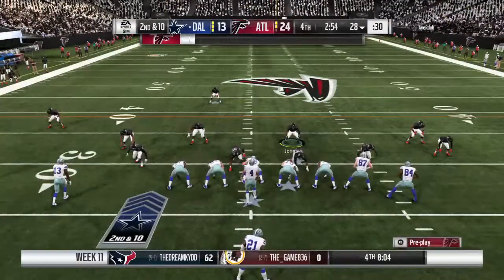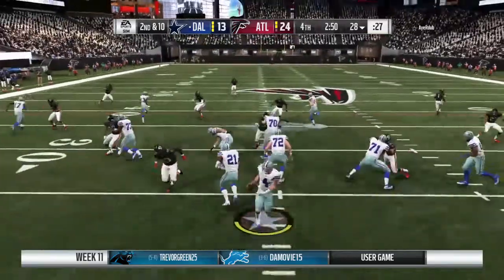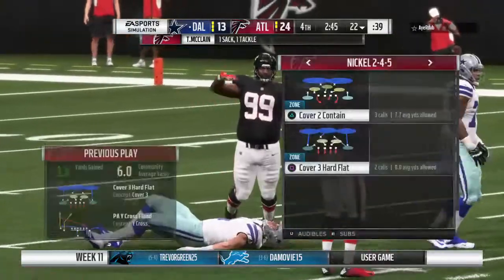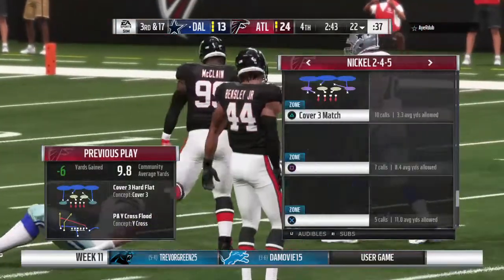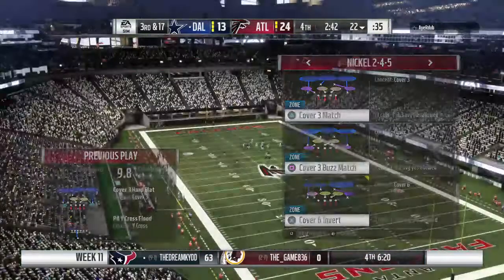Every now and then the defense is going to win one, but I don't think they'll shy away from handing it to him the rest of the game. Prescott. And the Falcons get there. The Falcons get the sack. Down he goes. Terrell McClain busting through to get him for a loss of 6.